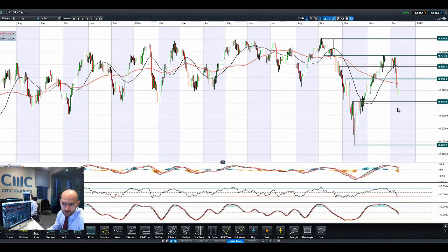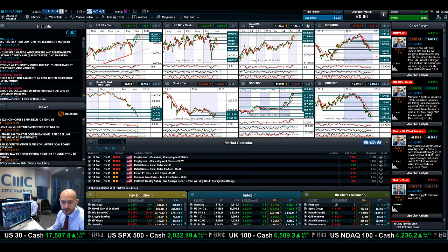bit shaky at best. Trading below both moving averages, MACD is crossing the zero line, MACD and slow stochastic are both in neutral territory, indicating that even though we are in positive territory this morning, if things do continue to turn south, there's still extra room for manoeuvre.